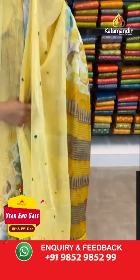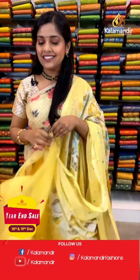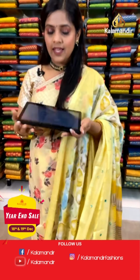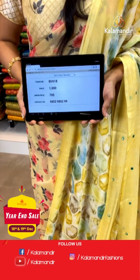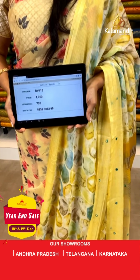And the blouse piece is plain and similar to the saree only. Let's check out the pricing details. Saree code is BV618, actual price 1000 and offer price is 700 rupees.